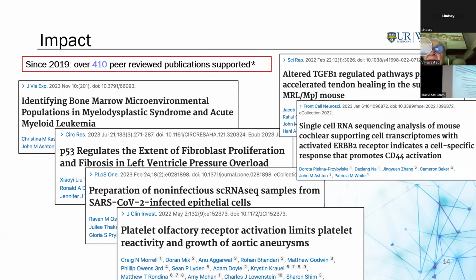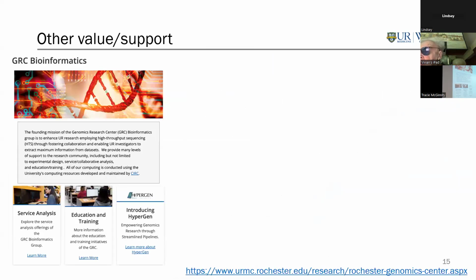And importantly, this is just a snapshot of some of the impact. A lot of these journals are high impact, but not all cancer. It's really showing that we're not only doing steady state, standard things. We're participating in immune research, in COVID response, in developmental biology. Again, not only in data generation, but also analysis. So it shows that we have a broad perspective of things.